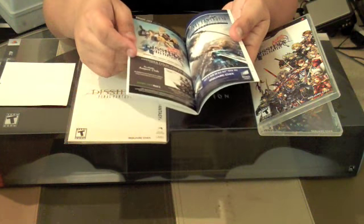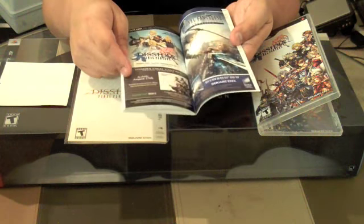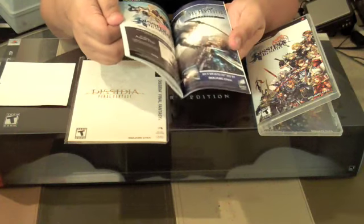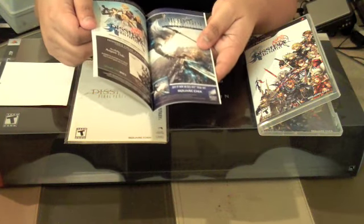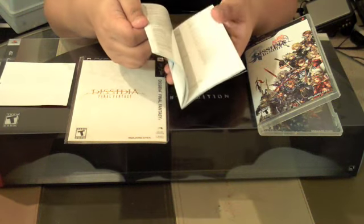Well, if you guys are interested in that, go check it out, I suppose. And it says here that the soundtrack is now available. And here, in case you missed out, Final Fantasy Advent Children Complete, not with the Final Fantasy 13 demo.